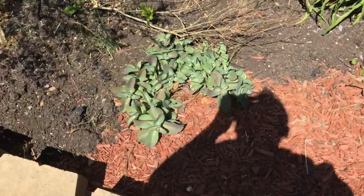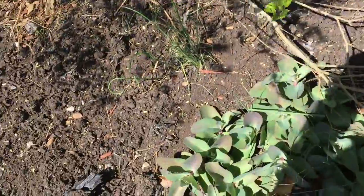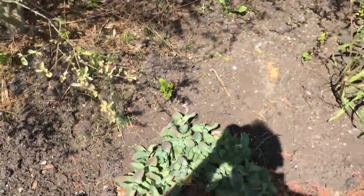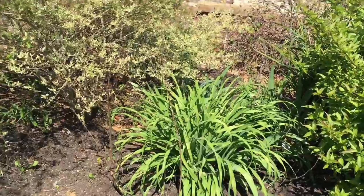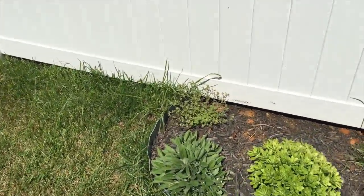That stuff's a fighter. Different kind of sedum there. And this I think is just a branch that I pruned off. All right, so that's that. We'll go around to the back now. All right, so this is the first little garden here in the back. Let's see, where should I go?